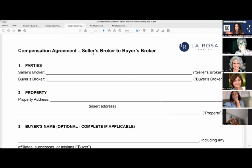And before you make the offer, you have to have this agreement signed. So you take the buyer. "I love the house. I want to make an offer on the house." "Perfect, Mr. Buyer. Let me get working on that." Now, the first thing I'm going to fill out is this. And now I'm going to send it to the listing agent.